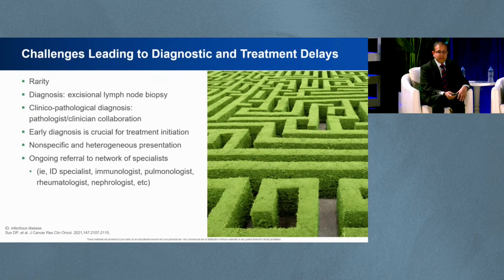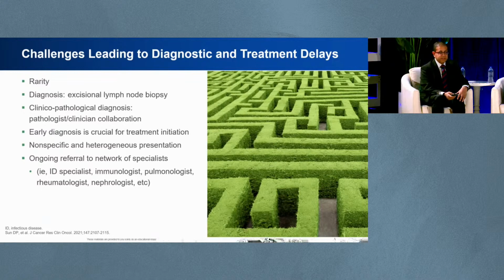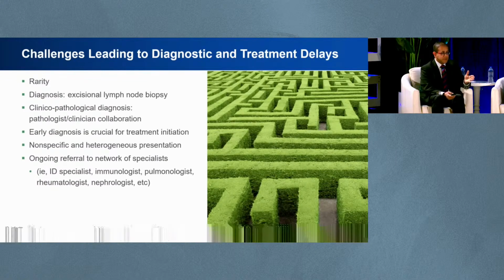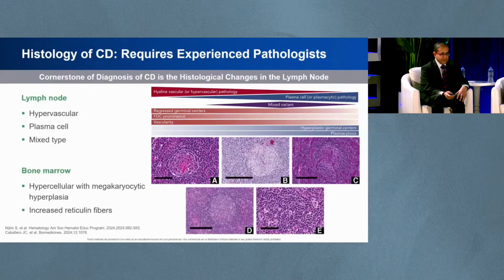So in general, the diagnostic journey of a Castleman disease patient is long and very challenging because of the reasons that we talked about. It's a rare disease, there's a lack of awareness. Appropriate diagnostic evaluation like an excisional lymph node biopsy is typically not performed in most of these patients. It requires multi-specialty involvement to make a diagnosis, particularly a very close interaction between the clinicians and the pathologists. Early diagnosis is absolutely critical because if you delay, they do have complications. And the presentation is very heterogeneous and non-specific. That adds to the confusion. And of course, this is a disease where at some point the patients might have gone through already a whole bunch of different specialists before the diagnosis is made.